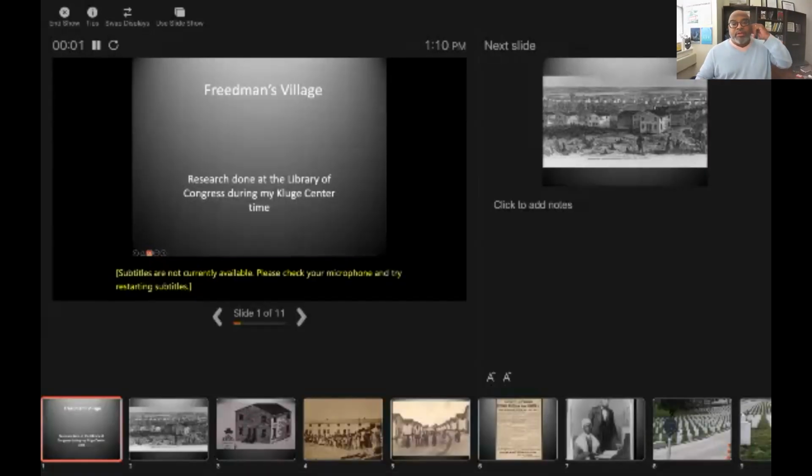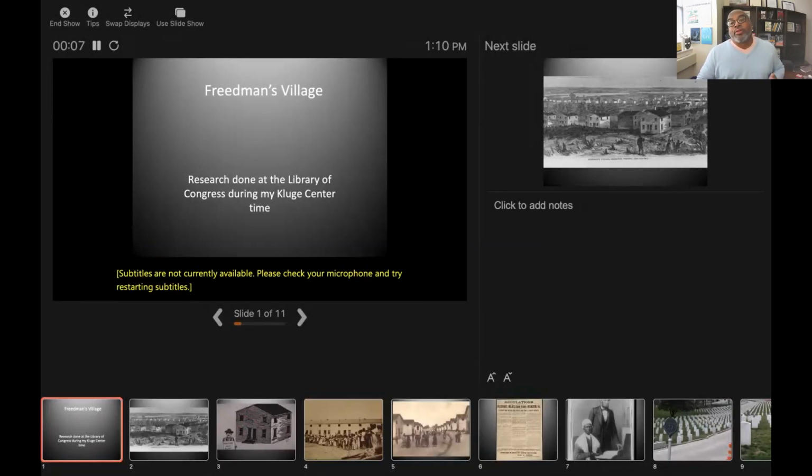So this is a little bit of what I was able to come up with while I was at the Kluge Center. You heard Leroy tell you about all of the great databases that you have access to. Well, of course, when we're writing about history, we want as many source documents as we can, and that includes photographs, paintings, whatever's available. Now, since this is material from the Civil War era, there aren't many photographs available, so you have to depend on what's available in the media.